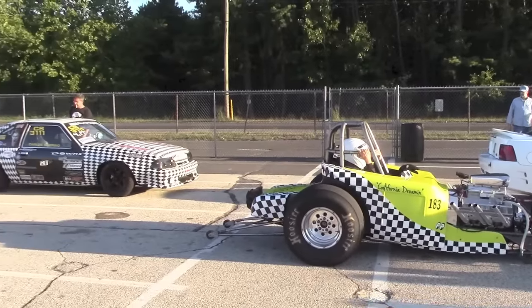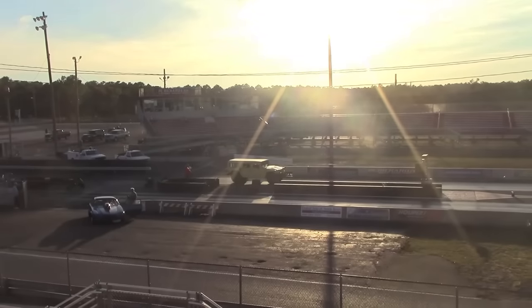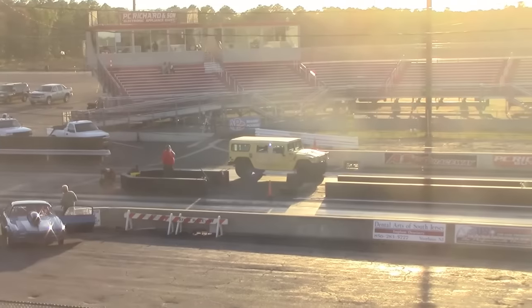After that, we got in line and we were ready to race. Modded Mustang, Camaro, CTS-V, and I'm here in a Hummer, like an idiot. They've made me put on a helmet, as if they think I'm gonna run at 12. There goes, oh my God, oh my God, oh my God!